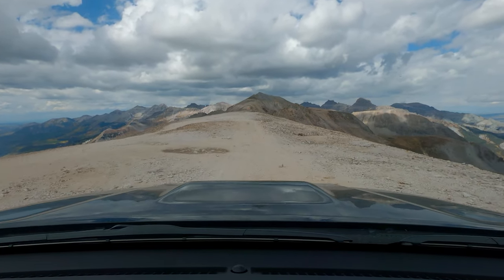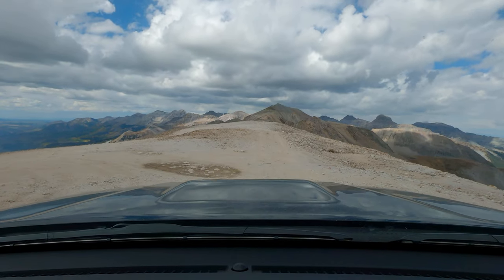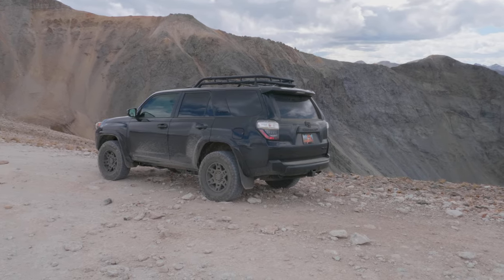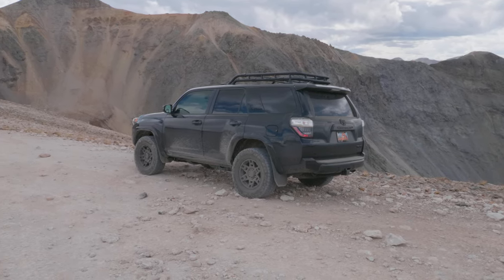This is the top of the second highest mountain pass in Colorado. So if you want to do some research, you can figure out where I am. It's a windy one, so sorry about that. But if you do come up here, don't bring the family sedan. You'll have a bad time. 4Runner's been doing just fine. Just been taking it slow, but you definitely want high clearance for sure. It's pretty rocky on this side.